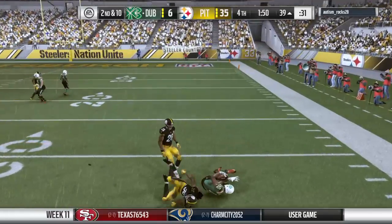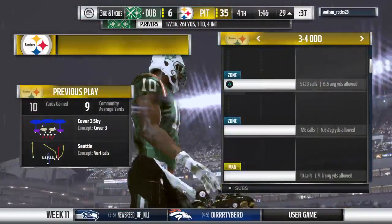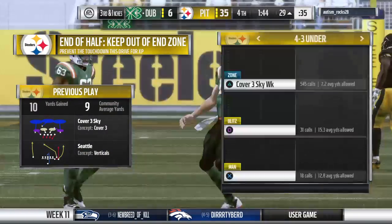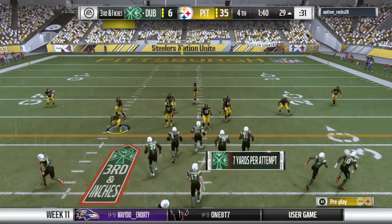Out to the right here to Wilson. And he'll work it inside the 30 to the 29-yard line. Give him 10 yards on the pickup, and that'll bring up what looks to be a 3rd and inches. Can't be more than a half a foot.